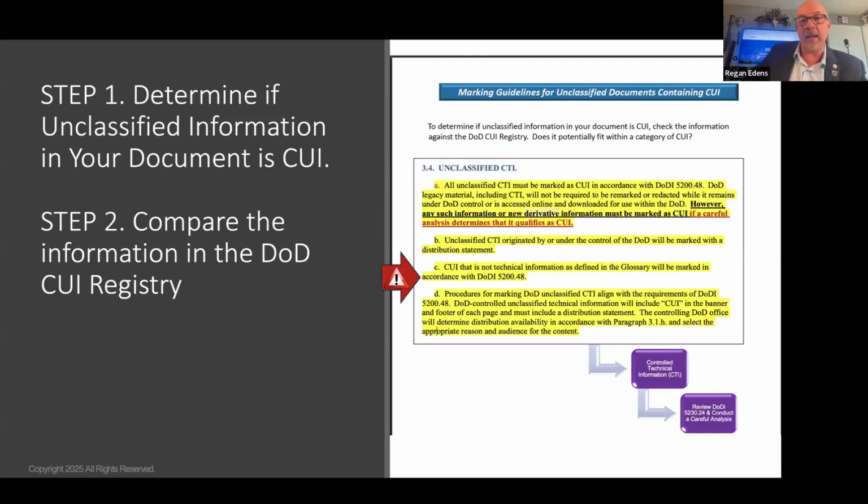How do I know that, Regan? How do I know that you're not making that up? Well, if you look underneath the DoD Instruction 5230.24, and you look underneath section 3.4, it says these four key bullet points. All unclassified CTI must be marked as CUI in accordance with the DoD Instruction 5200.48. DoD legacy material, including CTI, will not be marked, will be required to be remarked or redacted while it remains underneath the control of DoD or it's accessed online or downloaded for use within the DoD. Okay. It also says, however, any such information or new derivative information must be marked as CUI if a careful analysis determines that it qualifies as CUI. And so that's what the new CUI Marking Training Aid is referring to when it says, look at the CUI registry. If the information meets the definition of CUI registry as a category CUI, then mark it.